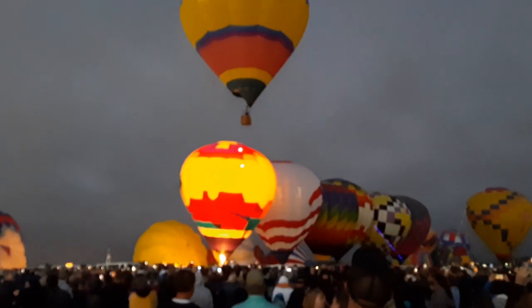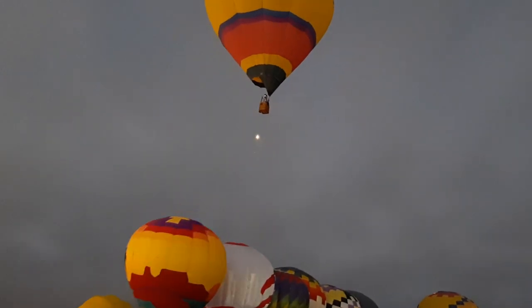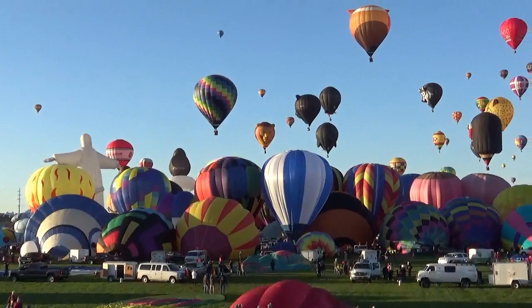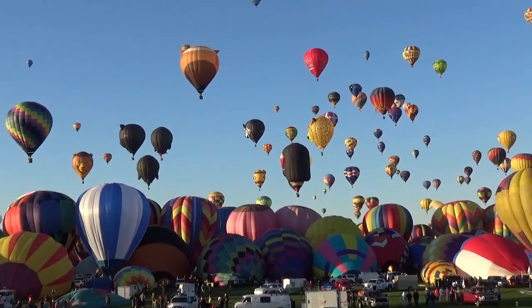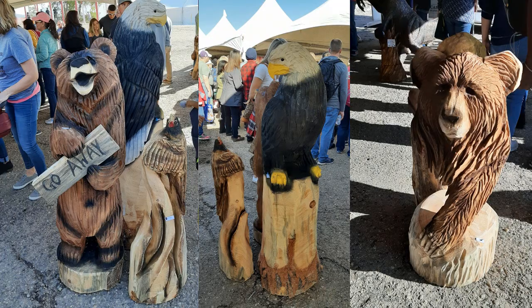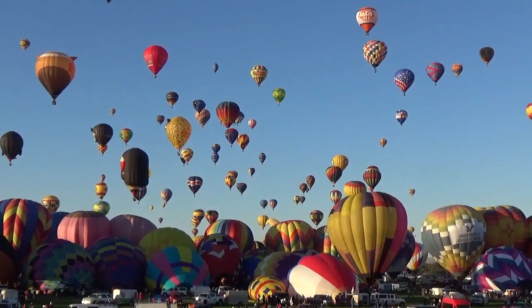And then they have the mass ascension, which is when, this year, they had 580 balloons, and they all take off. They have to kind of take off in layers. It was very cool. And then they come back in and land. That whole thing lasts about 2 hours. Then they have the chainsaw thing going on after that all day. And then pretty much it's quiet for the rest of the day.